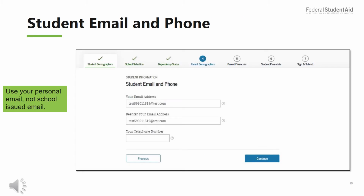It is beneficial for the student to include an email address on the FAFSA form in order to receive important communication about the student's financial aid. Make sure the student is using his or her personal email address and not his or her school account.